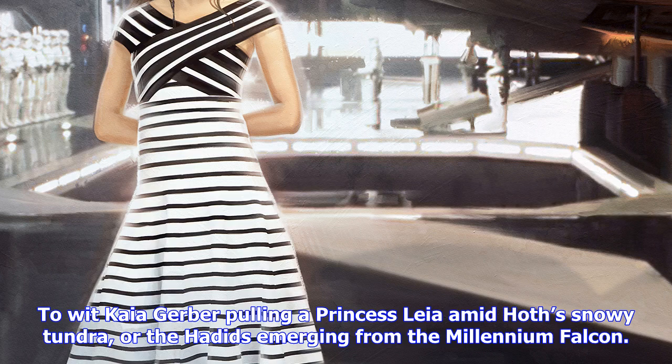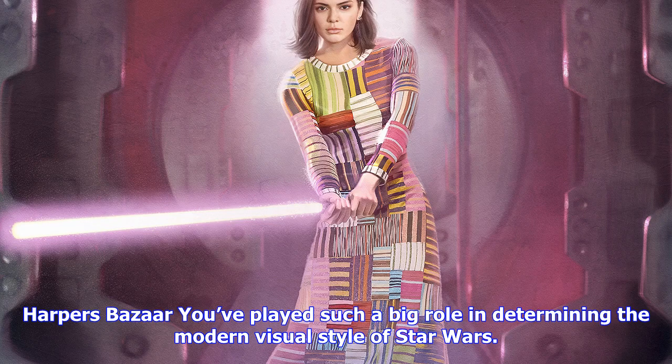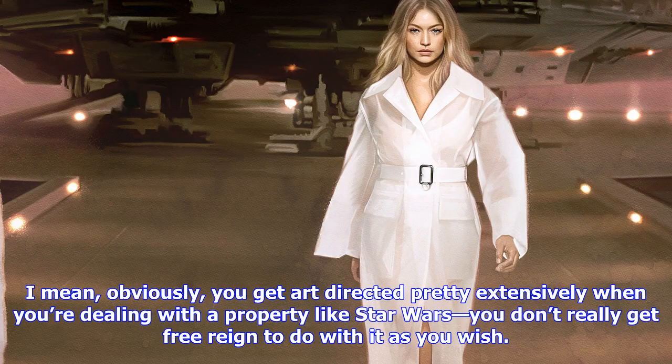Here at Harper's Bazaar, we know a thing or two about having a reputation for iconic imagery, so we enlisted Rood's help in today's supermodel Star Wars by asking him to cast the industry's reigning catwalk queens in classic scenes from the franchise. To wit: Kaia Gerber pulling a Princess Leia amid Hoth's snowy tundra, or the Hadids emerging from a Millennium Falcon. Working from his studio in Michigan, Rood walked us through his artistic process and told us what it was like to draw Taylor Hill stormtrooping the gangway of the Death Star.